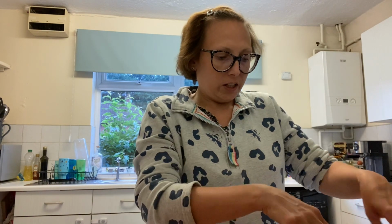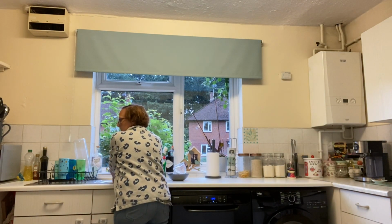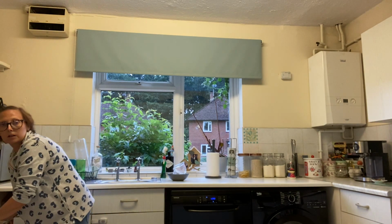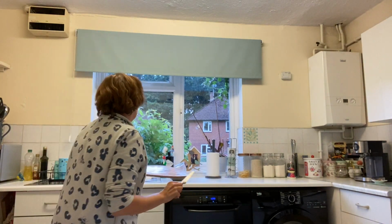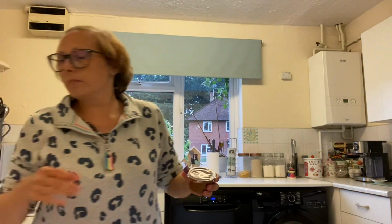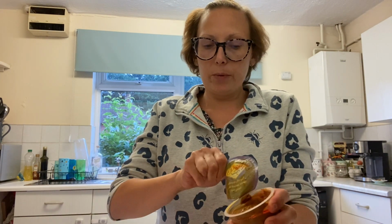So I'm just putting peppers in. Going to go in with my chicken as well. Give my hands a wash. Yeah, and then I'll show you it in a minute when it's all in there and mixed up. I'll show you it, and then you literally just put it in the oven.